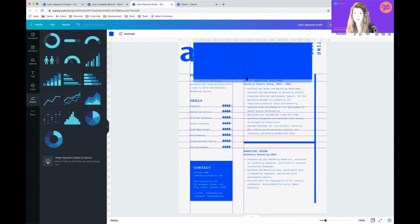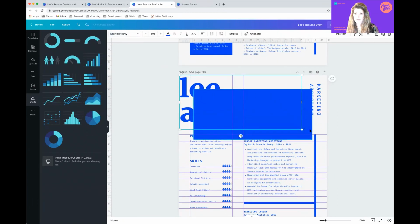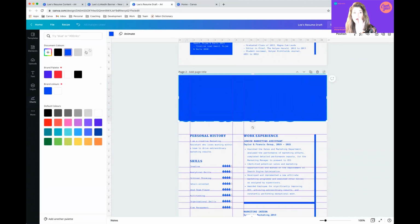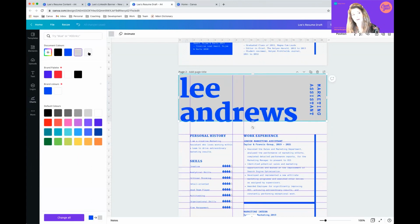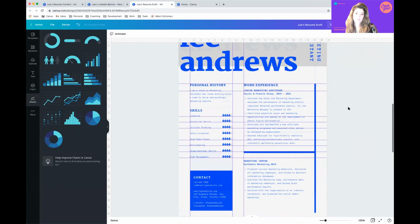I just press the R button on my keyboard and it makes a rectangle for me, which I can move however I like. And I'm going to color it. I think this could look really cool in a yellow as well if you wanted to go kind of bright, but I'm going to keep it minimal. Let's do the same gray. I think that's nice. And to keep it interesting, I might offset it a bit. I think that's quite cool.